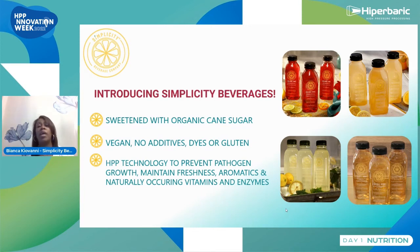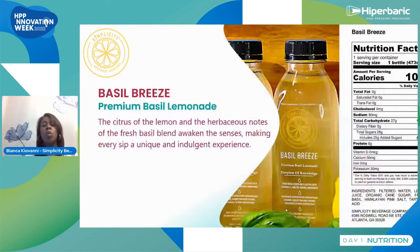But again, I was trying to create a distinctive product for the consumer that's actually a little bit more discerning about their product selection. And so even with starting as far back as my shelf life study, I actually used the HPP technology to neutralize bacteria and pathogens on my shelf life study. And eventually I worked with Hiperbaric to complete my validation study, which I will go into more in depth in a moment. And so again, I entered the beverage space with 4 products, 2 teas, 2 lemonades.